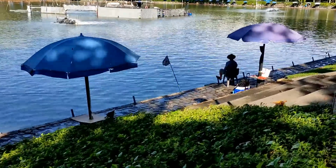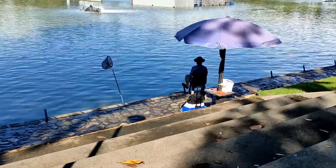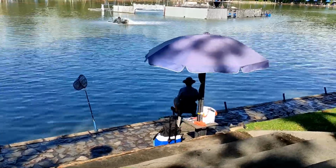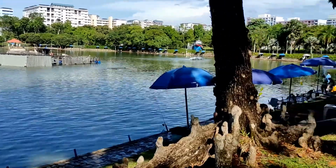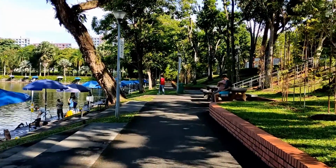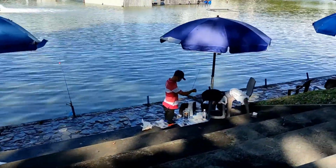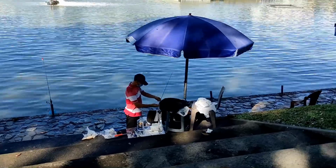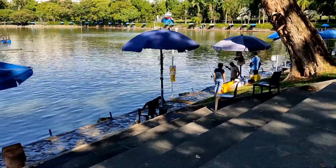The time is now around 4 o'clock in the evening, so it's quite sunny over here. It will be like this till 6:30 in the evening. Only from 6:30 to 7:30 will the sun come down. So till then it will be sunny like this. That's why there are many umbrellas over here for people to stay in the shade and do some fishing activities.